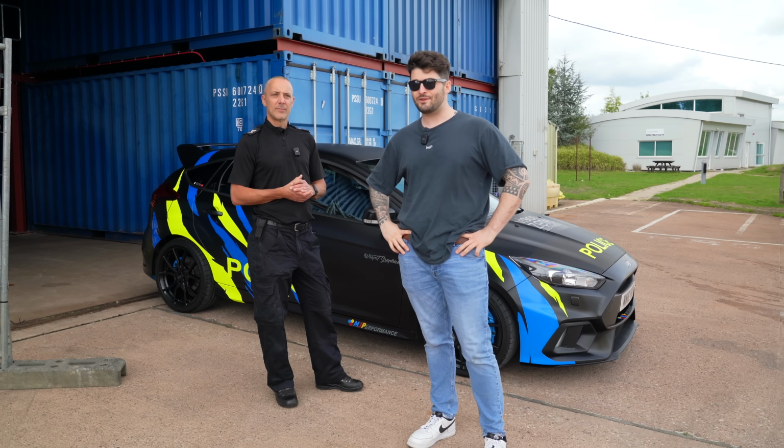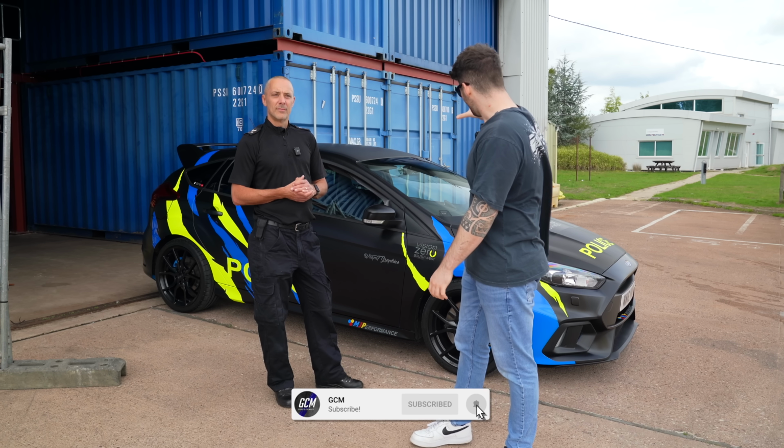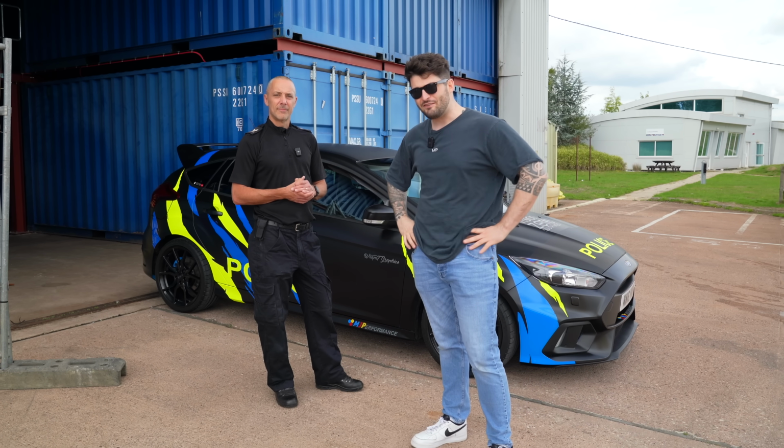Come with us around this RS and we'll show you exactly how awesome not only do these blue lights look, but how stealthily they've been installed.